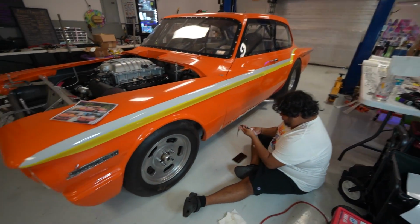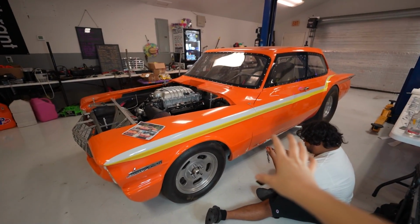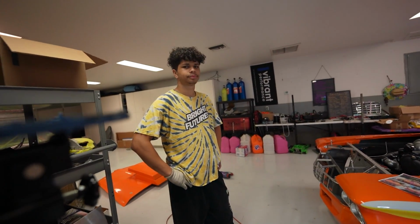We got one side of the car done. I absolutely love how this is coming together. Can you explain a little bit the method that you're using for this? Because this wasn't pre-printed or pre-cut. You're actually doing this on the car.